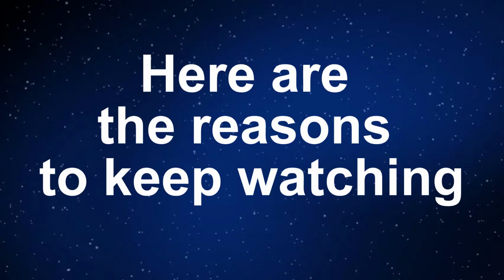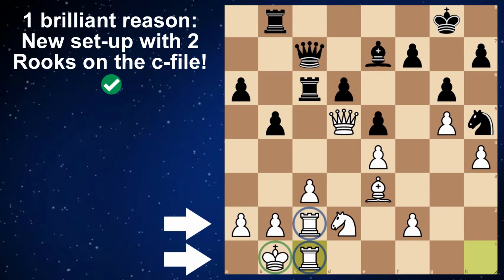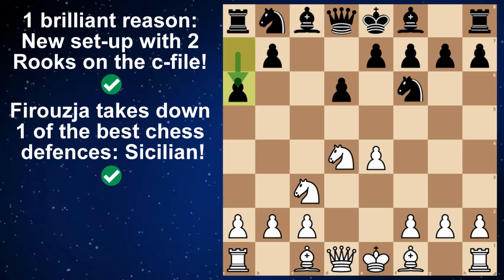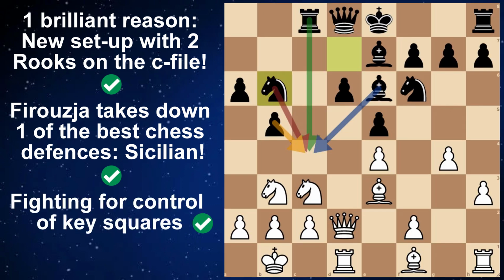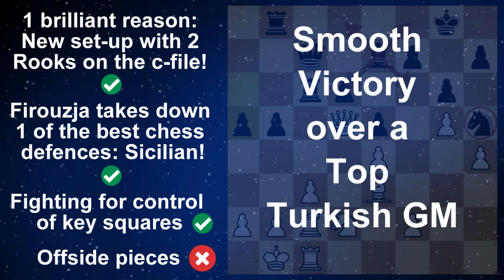Here are the reasons to keep watching. One brilliant reason is you are going to see a setup with 2 rooks I've never seen before. Also, you will see Firouzja take down one of the best defenses in chess, the Sicilian Najdorf. Along with that, it really is all about fighting for squares. Black is fighting for c4, as you can see with these 4 coloured arrows. Notice the fact that the bishop and the knight are going to be offside the entire game. Firouzja makes this game look so easy, and finally you will witness a very smooth victory against a top Turkish player.